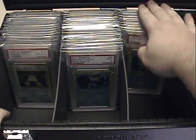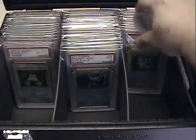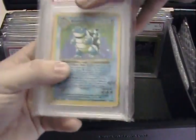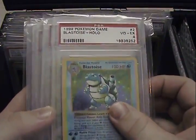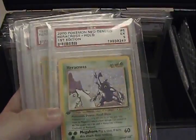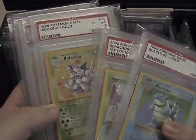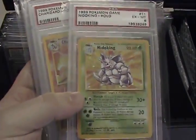We'll go ahead and start on the right here. The way I have it organized is I have all my PSA 10s, 9s, and 8s. These 8s have the least amount of resale value, 8s and belows I should say. They have the least amount of resale value, but to me they actually have quite a bit of worth, simply because these are cards that I got encapsulated and are from my childhood.